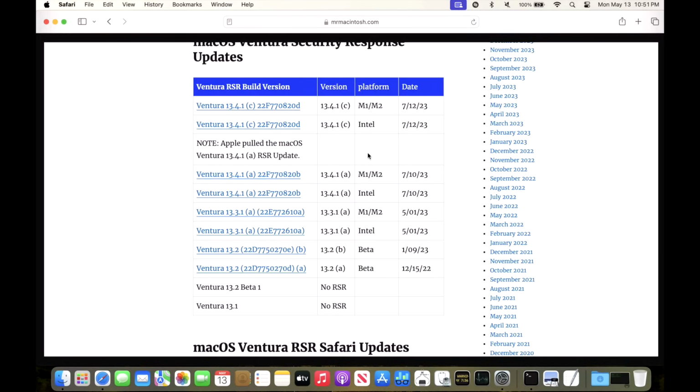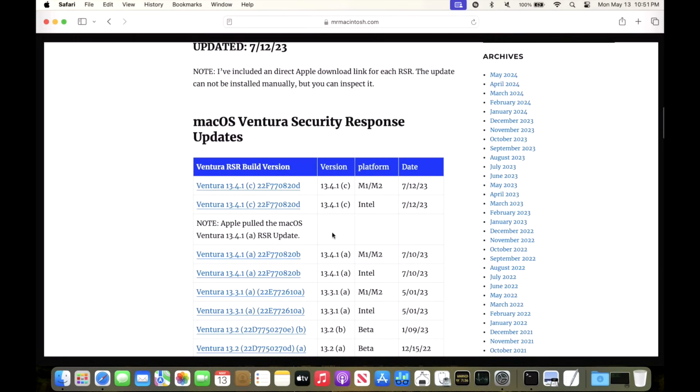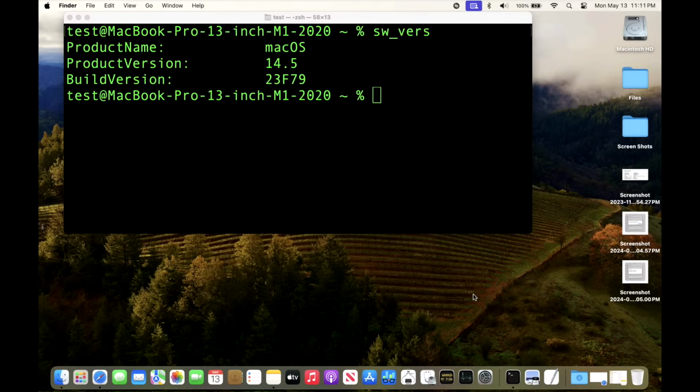And that's why I'm covering this, because a lot of people have been asking, where are the RSR updates? We have not seen them since then. All right, we are back up after the update. What is the build version of 14.5? It is 23F79. This was the same version as the release candidate. So if you install the release candidate, you have the same version and you do not need to update.